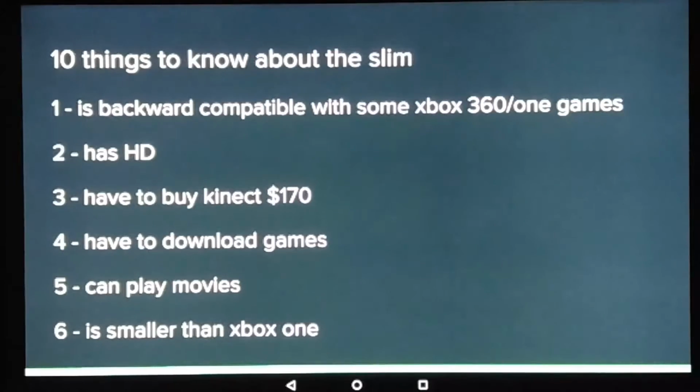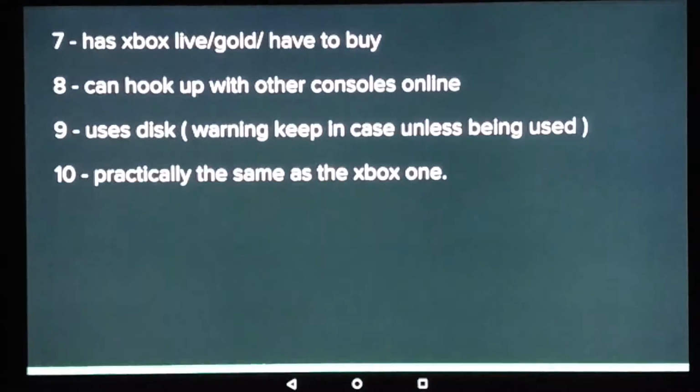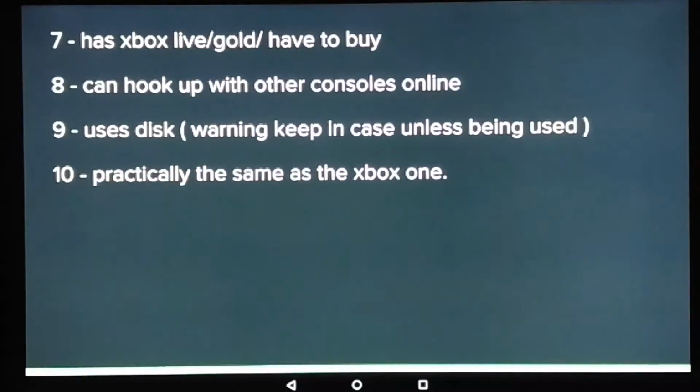But you can play movies. And let's see what else we got. Oh yeah, it has Xbox Live Gold, which you have to buy. And then you can hook up with other consoles online. It uses discs, warning, keep them in the case unless they're being used. And one other thing is they're practically the same as the Xbox One, only one is smaller and has better graphics.